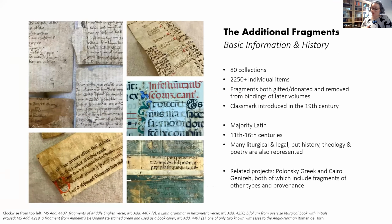So the UL holds more than 80 collections, or caches, I liked that term, of Western medieval manuscript fragments within the additional sequence, comprising at least 2,250 individual items, not including those still in situ. The material, textual, and linguistic scope of this collection of collections has previously been known only in broad strokes via a series of unpublished descriptions written by several 20th century curators and a brief handlist compiled by Jane Ringrose while researching her summary catalog of the additionals early this century.